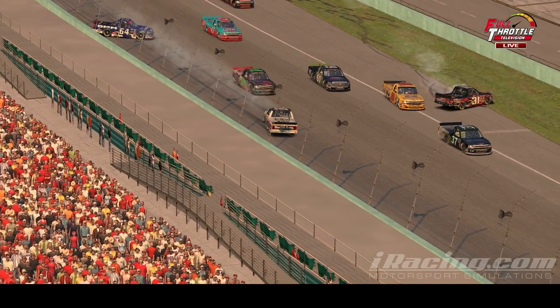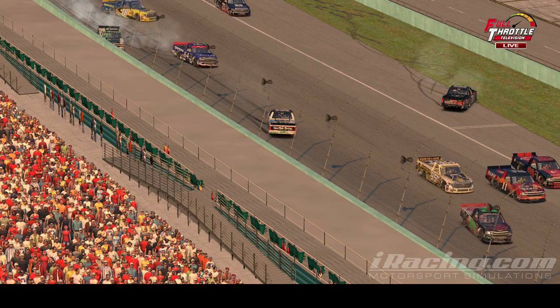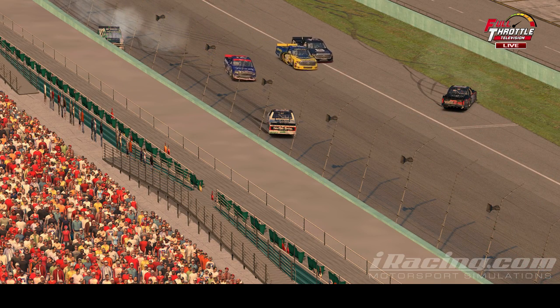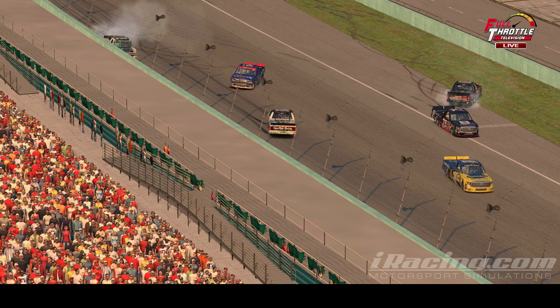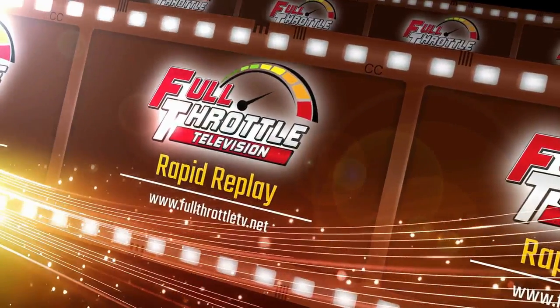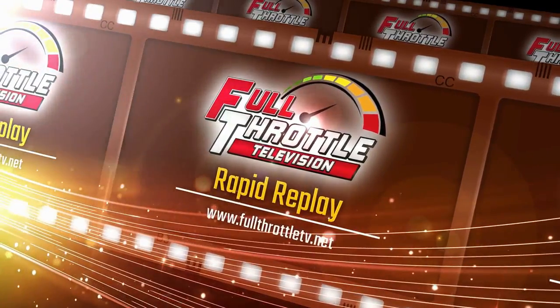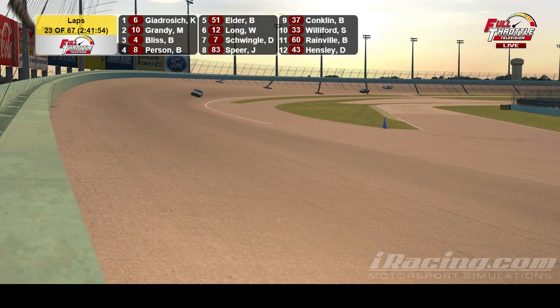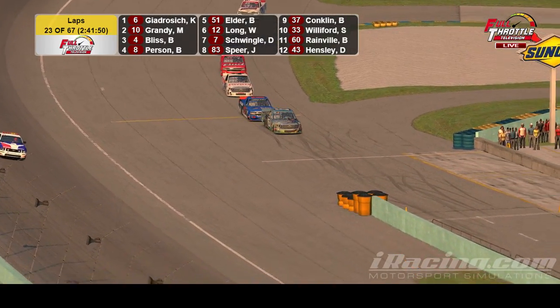Is that the 24 Branham? I think it's right behind those guys. Yeah, the 24 Branham as well. And then the 64 gets hit again by another truck back there. So pretty massive wreck there off turn 4. All right, looks like our leader's actually going to be hitting pit road here.